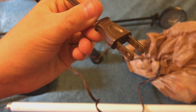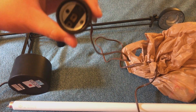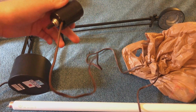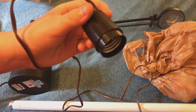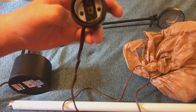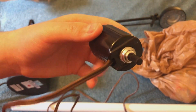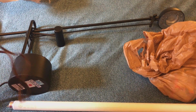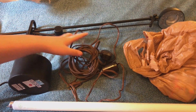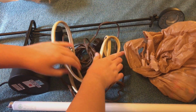Not a polarized plug, so I have to figure out which side is the hot and which side is the neutral. But yeah, kind of interesting little light socket. Could be useful for something, who knows. For some reason, there's no way to open this up. It's all completely molded together, which is kind of strange. But anyway, that was all the stuff that I got at the first garage sale.